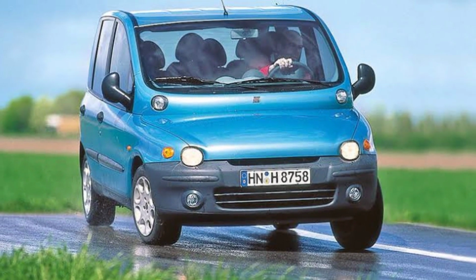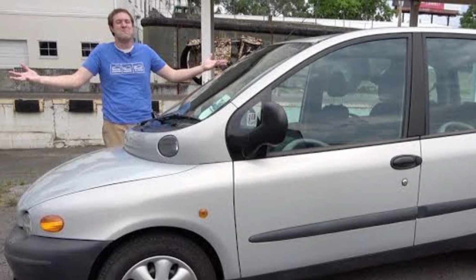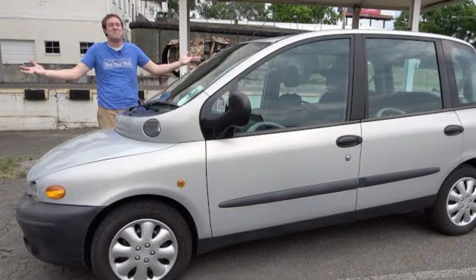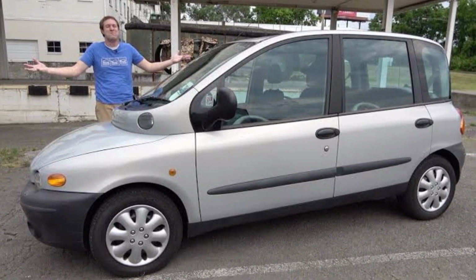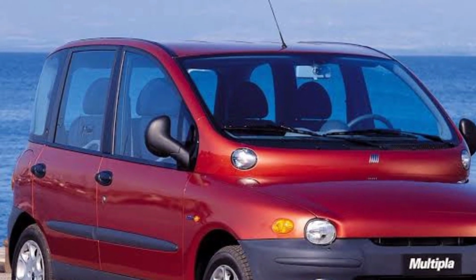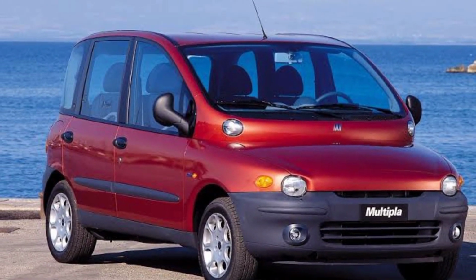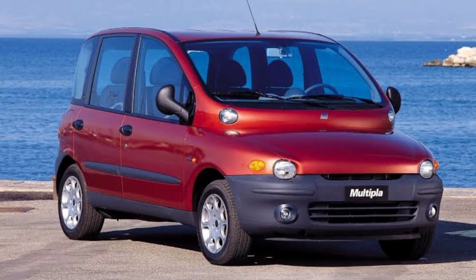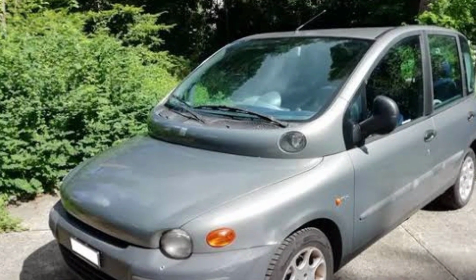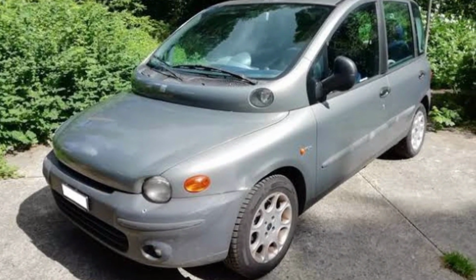However, the aesthetics of the Multipla have not proved to be popular with drivers. The design of the Multipla has been displayed at the Museum of Modern Art in New York, during an exhibition entitled Different Roads, Automobiles for the Next Century, in 1999. It has also won the Top Gear accolades of Car of the Year 2000 and Ugliest Car. 18 years later, the Multipla has still not endeared itself to drivers with its strange appearance, being named by the Sunday Times on a list of the ugliest cars in 2018.